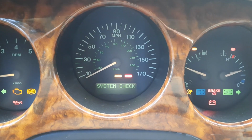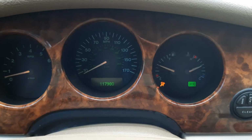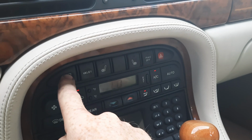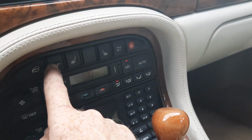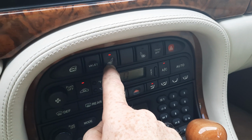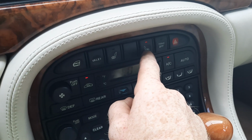So it goes to the system check. Everything is good. Lights come on. Lights go out. Let's see. Blinkers. Blinker. Gauges. Everything functions there. What do we have here? We got our locks. Locks are good. Valet mode, probably. I mean, it works, but we don't have the valet key, so it kind of doesn't serve a purpose there. Heated seats, check.